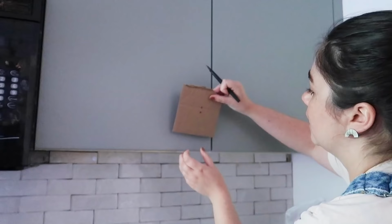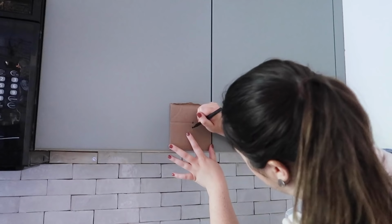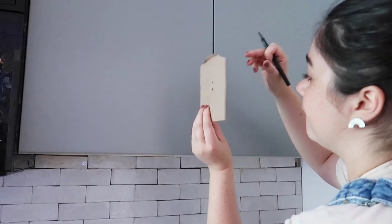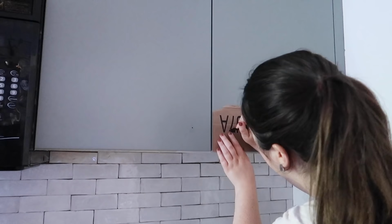You want to line it up to the bottom of your cabinet, side as well. And then you're gonna take a pen, marker, whatever, pencil, and just fill in where you need to drill the hole. Like that. Flip your template over, do the same thing, line it up to the bottom, make sure it's on the side, and then mark your hole.